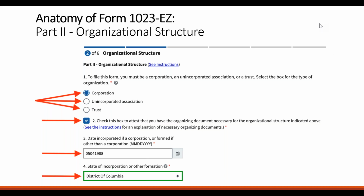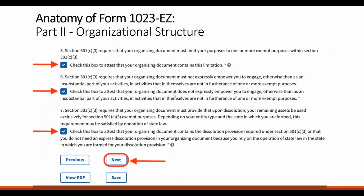Your date of incorporation is going to be on your certificate of incorporation. So put that date in when the nonprofit was incorporated. And then again, from a drop-down list in 4, you're going to select a state of incorporation. Okay, that's pretty basic. Questions 5, 6, and 7 are really interesting. They're asking what's in your articles.